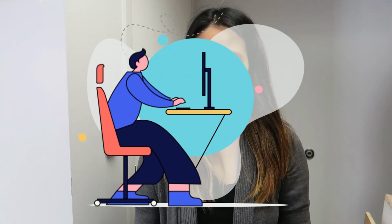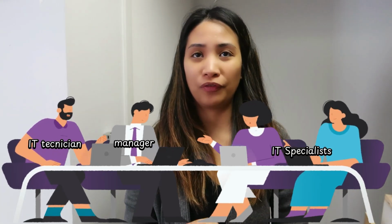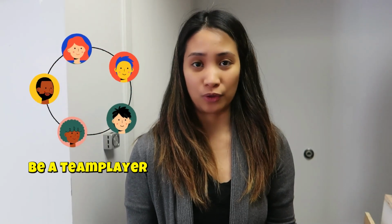So again, I think gone are the days where an IT professional is the only one working on computers in the organization. Now there's usually a team, like a manager, technicians or specialists. It's very rare to be the only IT person in an organization these days. Even in a small business, you still have to work with different teams, like the accounting team and the management team. So regardless of whether you're the only IT person or part of a team, you should know how to be a team player and how to do teamwork.